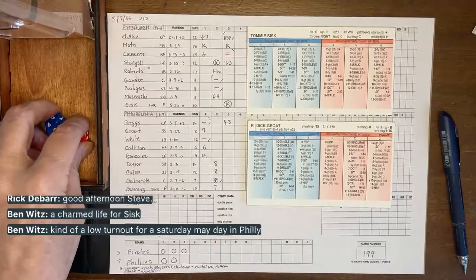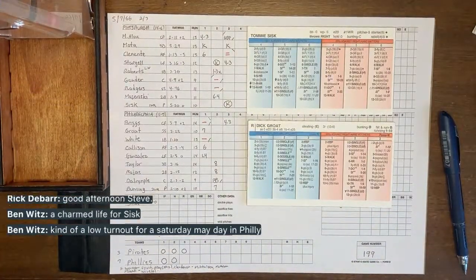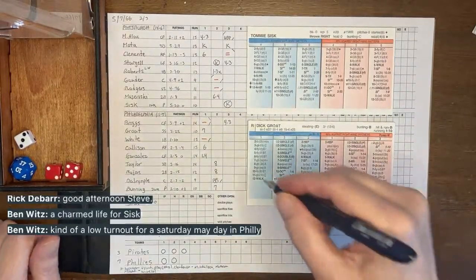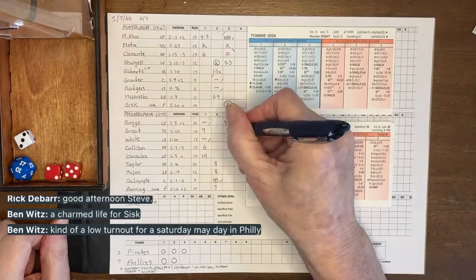And here's Groat now, 0-1. Sisk into the windup. Groat is a 3-7 right-handed, fly ball into center. That's Alou backing up a bit, and he's got it. Out number two.